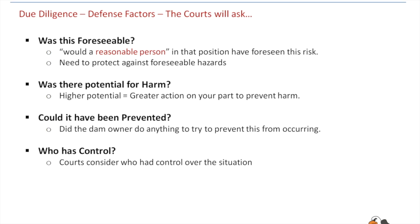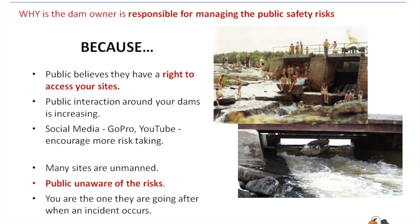And finally, they're going to ask who has control. And I can tell you right now, you're the dam owner. Ultimately, you're going to be found to have had control. So that's one of the reasons why you need it. But let's look at it a little more detailed.